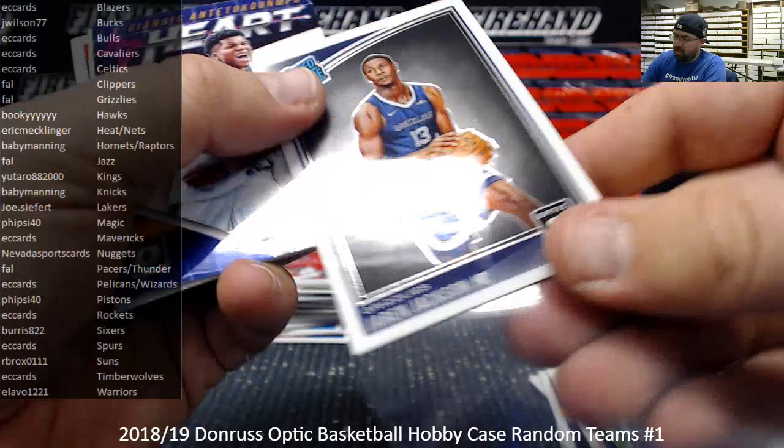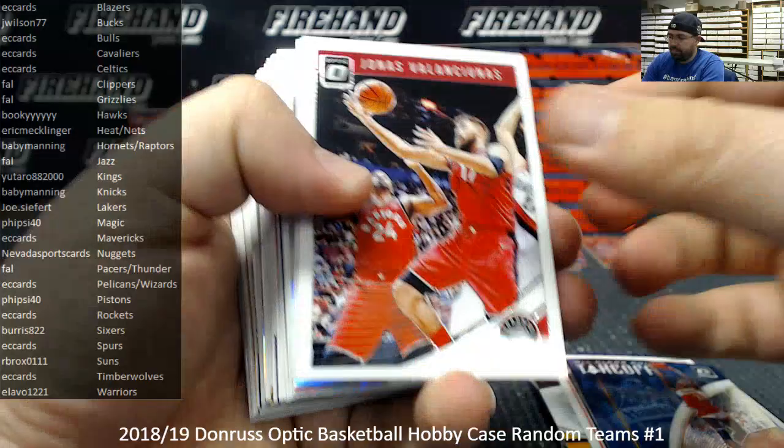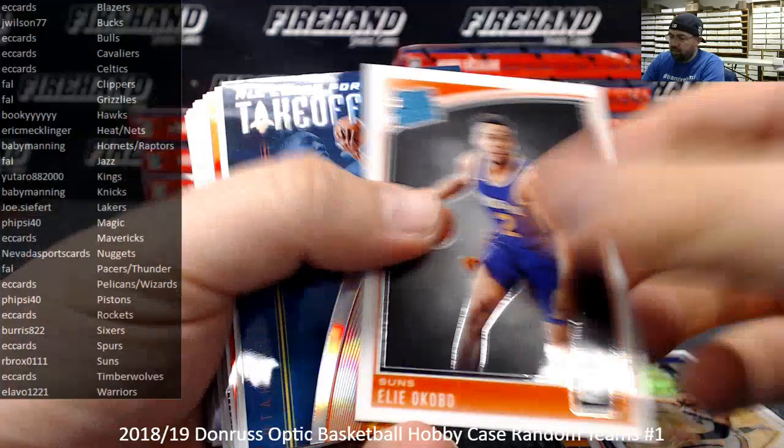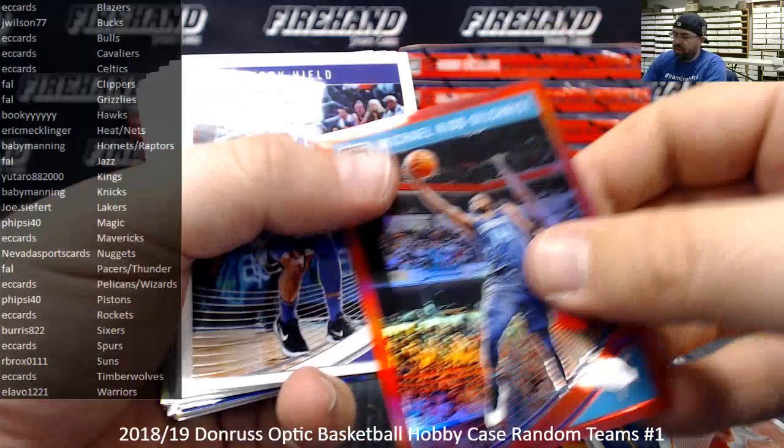Pretty clean looking cards, I will say. Shai Gilgeous-Alexander, all clear for takeoff. Svi Mykhailiuk, Nikola Mirotic silver. All clear for takeoff silver prism of Donovan Mitchell. There's another Trae Young rookie. Michael Kidd-Gilchrist red prism to 99 for the Hornets. The Hornets going to Baby Manning.